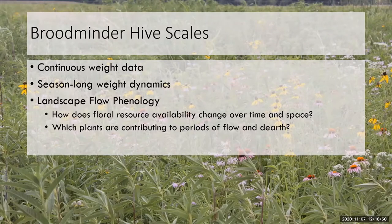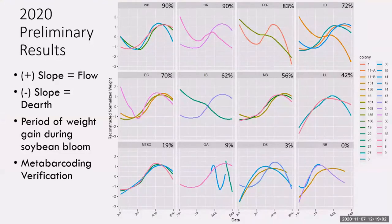And this can also show us the landscape flow phenology. This is showing us the resource availability change that we see over time and space when they're located in all of these different regions. And it can help us identify the plants that are contributing to periods of nectar flow. And here we have some preliminary results where the positive slope, the growth, indicates colony weight gain and a nectar flow on the landscape, where the negative slope indicates a colony weight loss and a dearth period on the landscape.